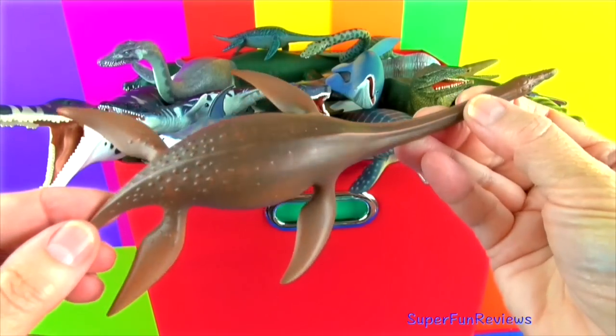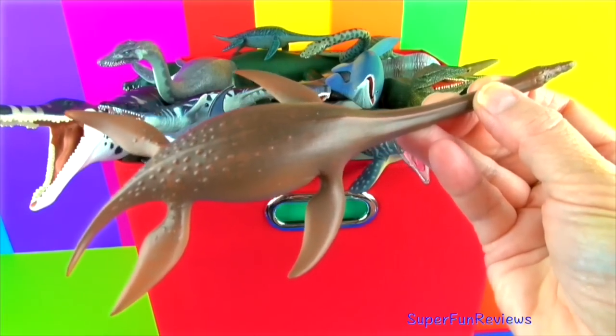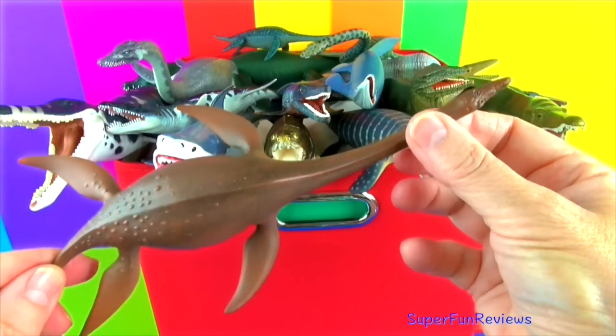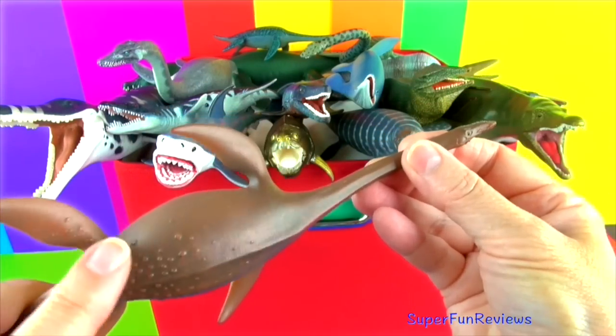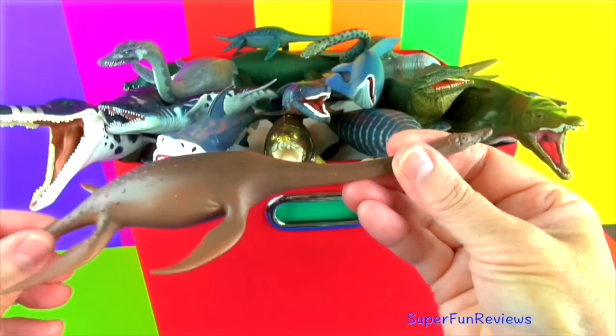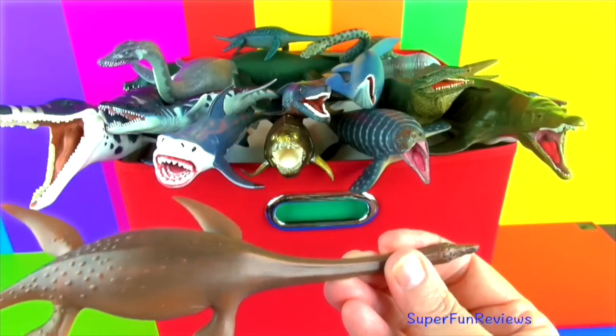Attenborosaurus grew to about 16 feet. Its diet was mainly fish and other sea animals. It had an extremely long neck. It only had a few large teeth, which were used for chomping down on fish. It is a plesiosaur.